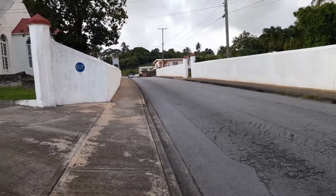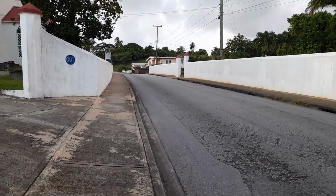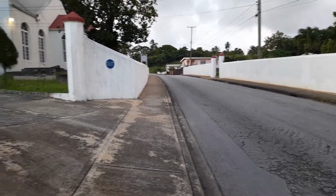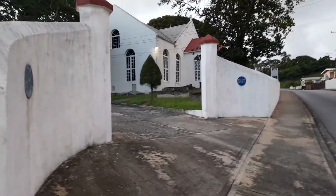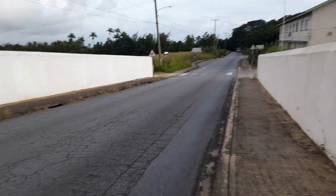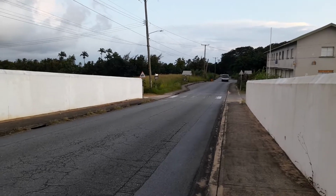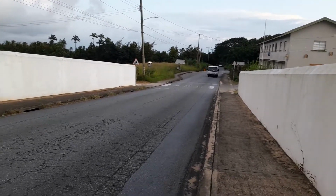This is the parish of St. Thomas, a parish known for nature. We will come across all the nature sites like Harrison's Cave and Welchman Hall Gully. St. Thomas is also the parish where you will find most of the gullies here in Barbados, such as the Welchman Hall Gully.